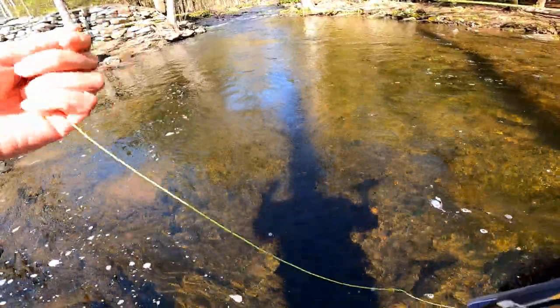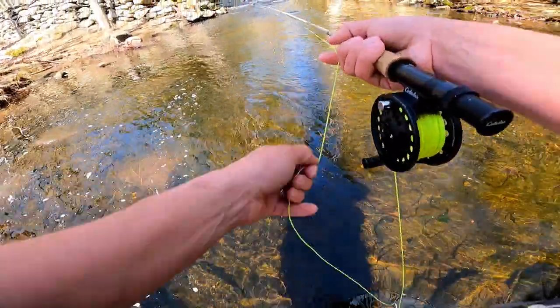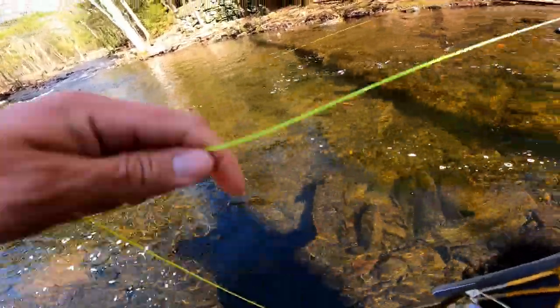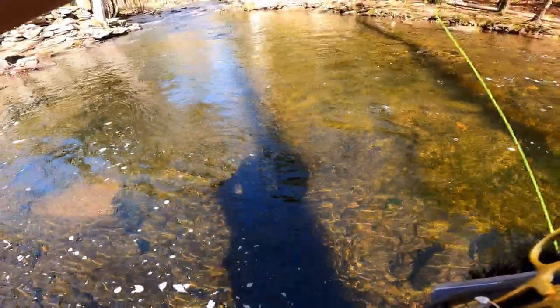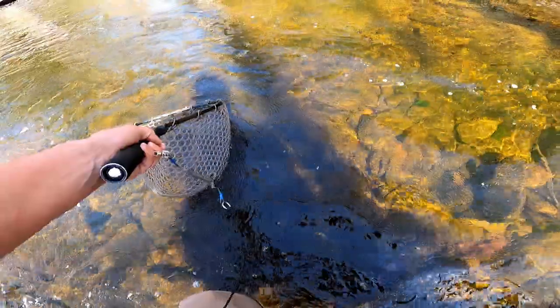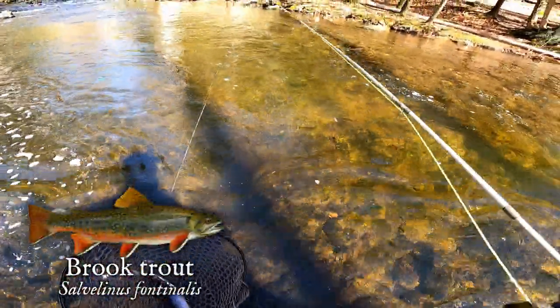Oh, my dry fly drowned there. Looks like it was just stuck on a rock. Whoa! Took the dry! Alright! Took that Elkhair caddis. Now we just gotta get this fish in. It doesn't count unless I bring it to the net. It's a brookie! Oh! Alright, guys! We got him!